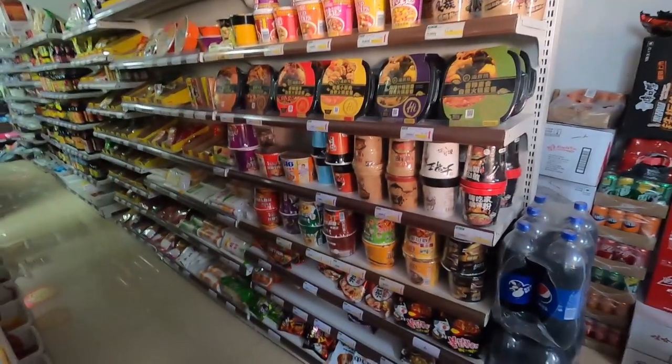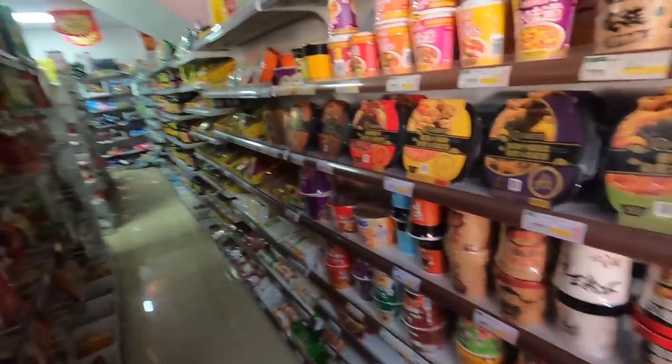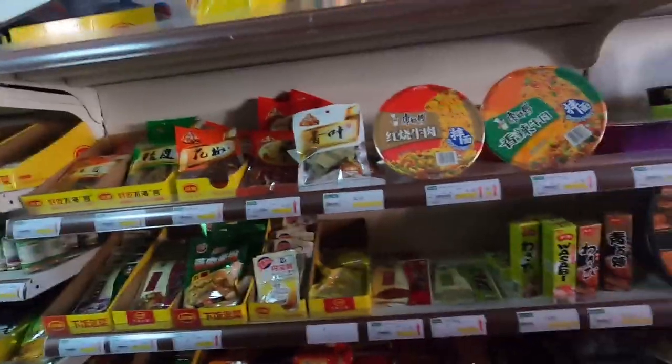Now, here we've got, this is basically the noodle soup type of line. And again, they've got quite a bit of variety of the prepared noodle soup.